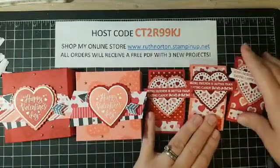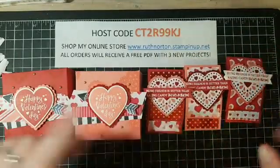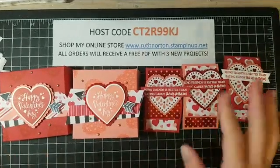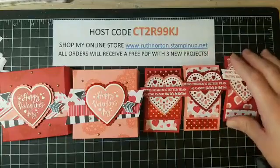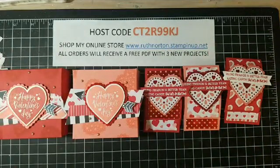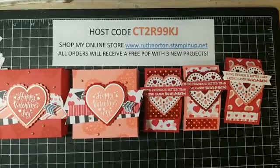These will all be on my blog tomorrow with directions, with the written down measurements on all of them. And then the video will also be linked on my blog as well. So if you have any questions or you want to recreate these, you can check my blog for tomorrow's post or check me out on YouTube.